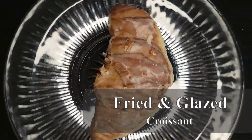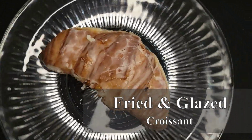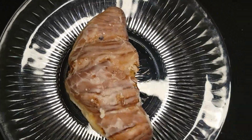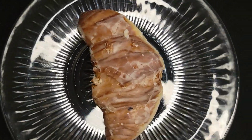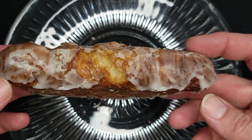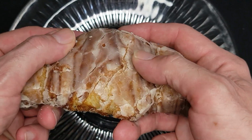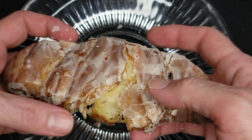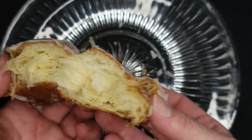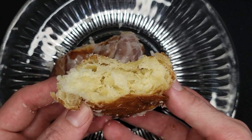Up next, we've got the return of the fried croissant. Oh, I absolutely love these, and I love to see when a donut shop does these now. This has a beautiful, deep, rich, caramelized flavor. Just nice golden brown and delicious with a thin, crackling glaze on the outside. The inside is soft and chewy. And I love that texture balance when you get that crisp outside with the soft, chewy center. And this is just really well done. Beautiful bake, beautiful fry. Love the fried croissant.